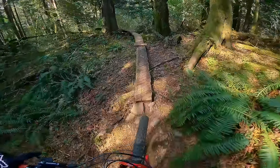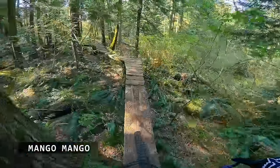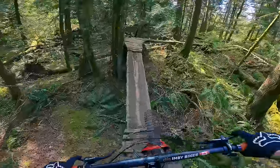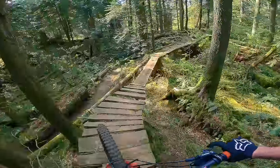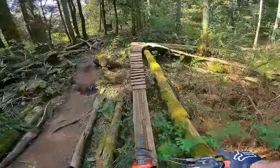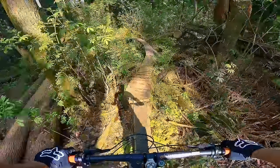Let's see how this goes. One of my favorite feelings in mountain biking is the satisfaction of linking together a long section of uninterrupted singletrack. And at Vedder Mountain, you can find just that. There's the lap that goes from the top trail at 800 meters all the way down to Cultus Lake at 50 meters, for a total of 750 meters of elevation drop, with less than a minute of road traverses in between.